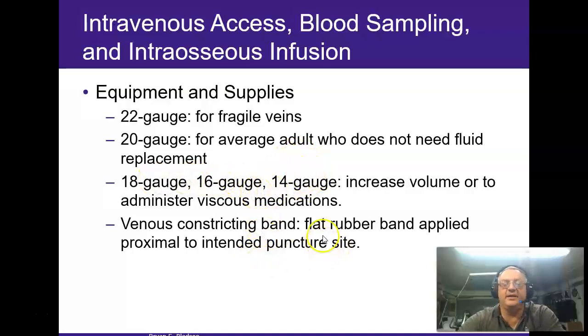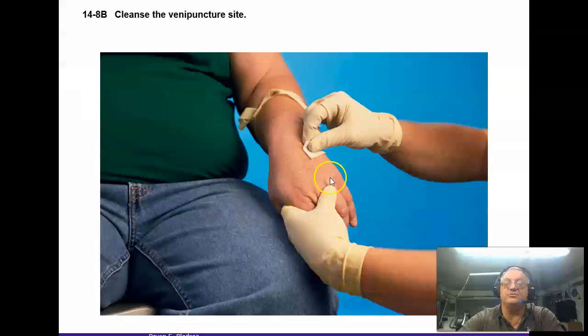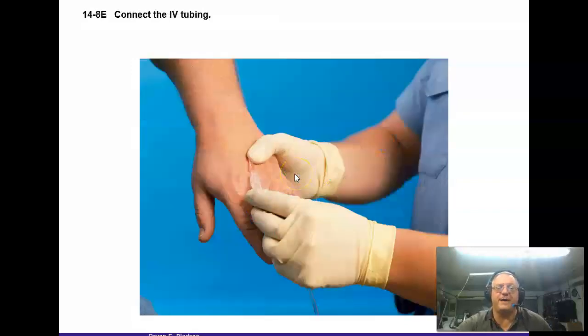The constricting band, again, that's the rubber flat band that we apply in order to help dilate the veins. Again, we constrict venous return. We're not constricting the arterial. That way our veins engorge, okay? So when we start the IV, hopefully we've all done this already, put the constricting band on, concentric circles, clean the site. I like not only cleaning the site, but I like to use iodine if at all possible and they're not allergic to it. Again, insert the catheter in. Usually 30 degrees is kind of where my thing is. Draw a blood sample if you need to. Once you draw the blood sample, pop the tourniquet.